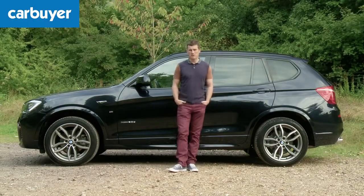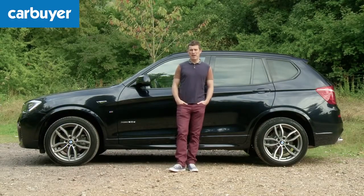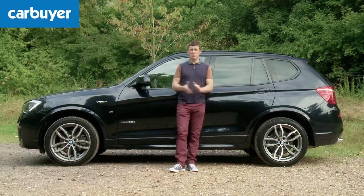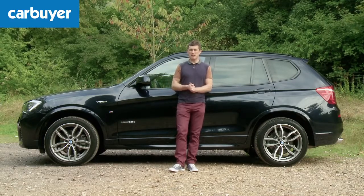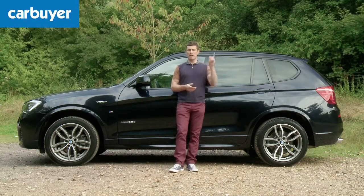Finally, there's the price, because you're obviously paying a premium for that BMW badge, but then it's the same story with the Audi Q5, though that car does actually hold its value a bit better come resale time, and you can see our review of it by clicking up there.